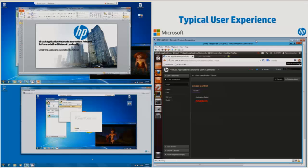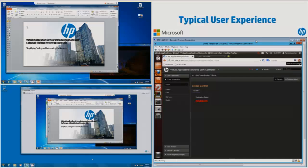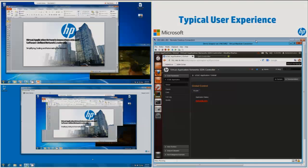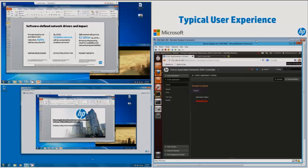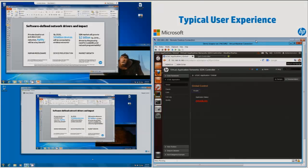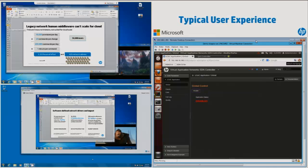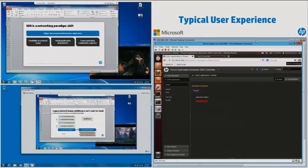This poor user experience is all too common with today's UC&C solutions. In fact, users are not only frustrated by this, they have come to expect this type of experience as the norm. The reality is that poor application performance is a drain on productivity and limits the power of unified communications and collaboration solutions.